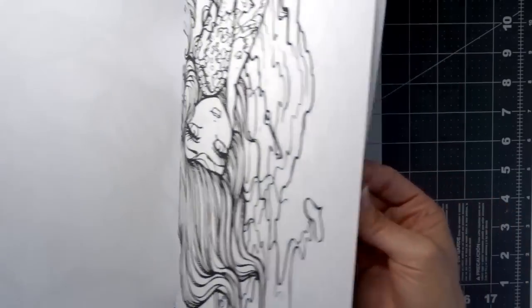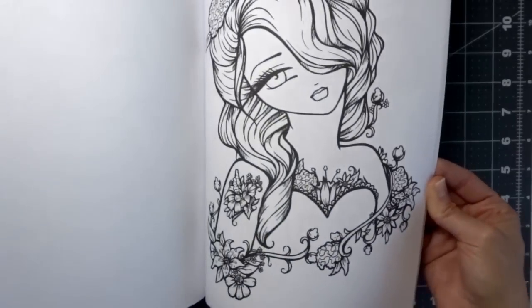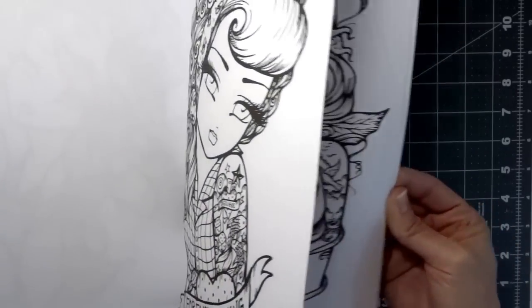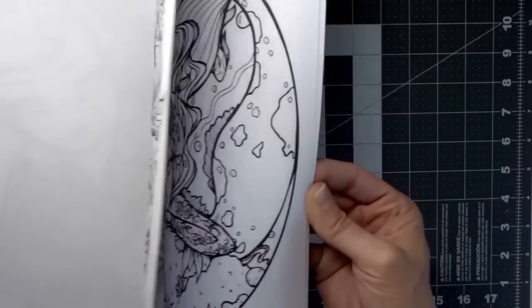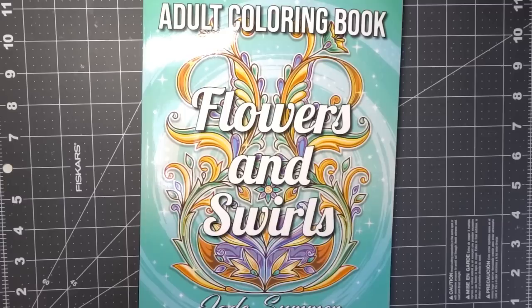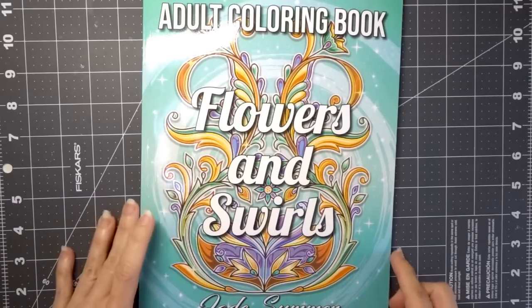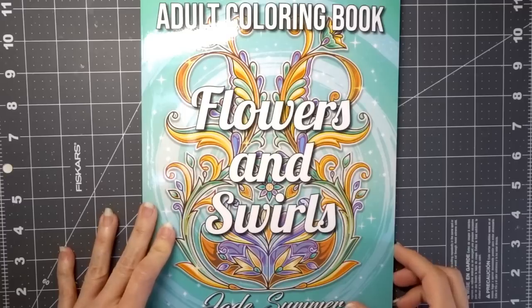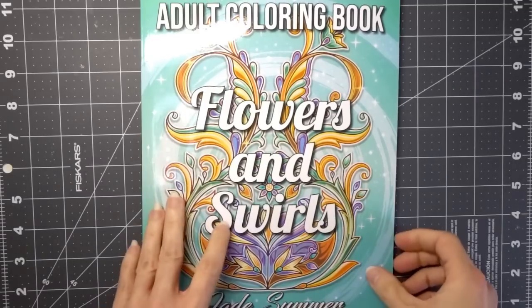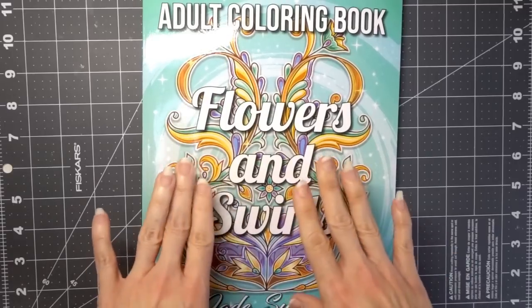I know we all love looking through coloring books. I love watching videos where people just flip through coloring books. It's so relaxing, and it really helps me to know, if it's an artist that I've not seen yet. My next few books are going to be Jade Summer books. I got quite a few of those because Jade Summer was kind enough to send me a lot of books this month. I always get their new releases when they come out, so if you're interested in any Jade Summer books, you can always ask me, and I would be glad to do a flip through of any of their newer books, because I don't do a flip through on all of them.